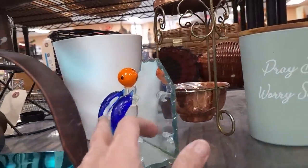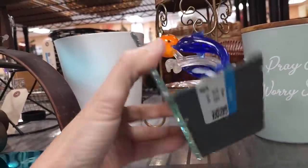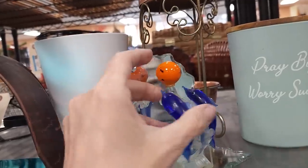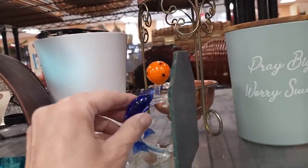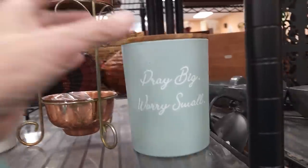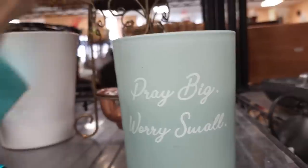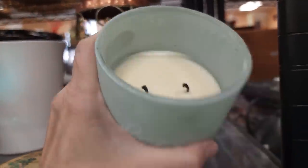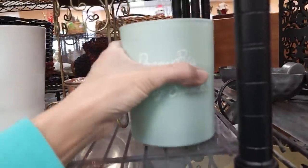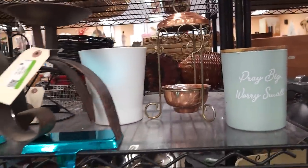Little dancing glass dolphins? Well, hello, little glass dolphins for $3.99. Yeah. I think I like you for $3.99. Pray big, worry small. Are you a canister or are you a candle? Looks like a candle. Yep. Ooh, smells very powerful. Very powerful. To take your worries away.